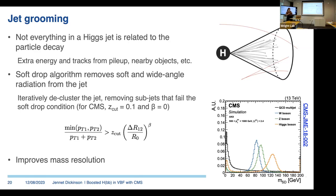So over here, you can see an example. This is the soft drop mass, so the mass of the jet after this algorithm has been applied. And you can see it for a couple of different processes. One is this QCD multijet, which we expect to be continuously falling. You can see it for the W boson here in the blue, Z boson in green, and Higgs boson in the orange. And you can see that these are actually peaking at the right places for the mass of each of these different objects. So this is what we actually will use in our final statistical analysis as a fit variable.